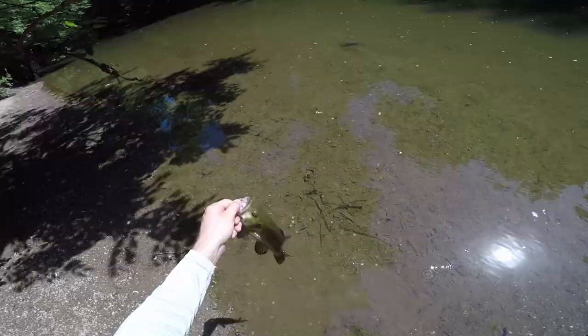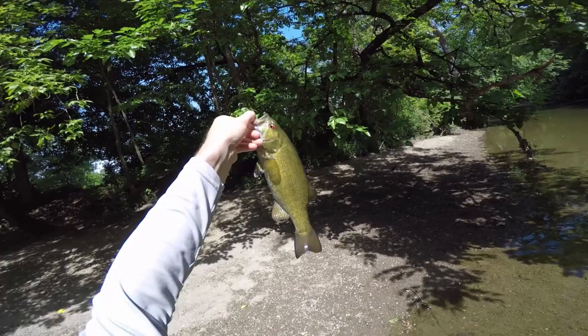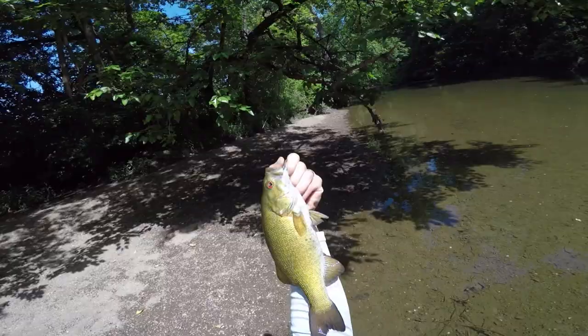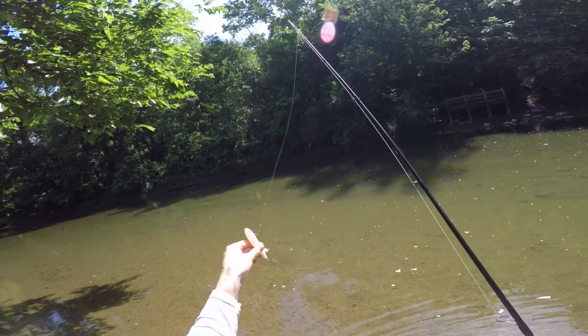Wow. Look at that. Great first fish of the day. That is awesome, guys. Look at the colors. It's maybe 13 inches. 12 inches. Beautiful fish. Look at the sun on that thing. Wow, red eyes. Get a little release on this guy. Whenever you're ready, girl. That was awesome, guys. First fish of the day.